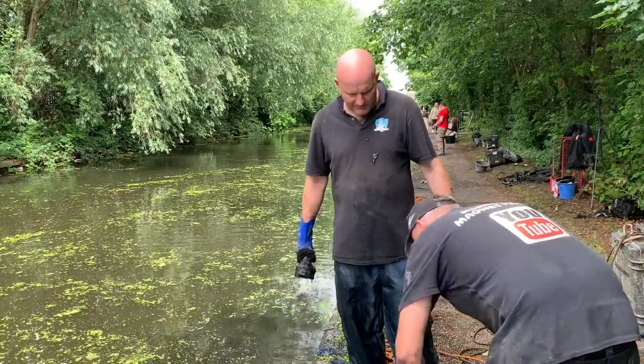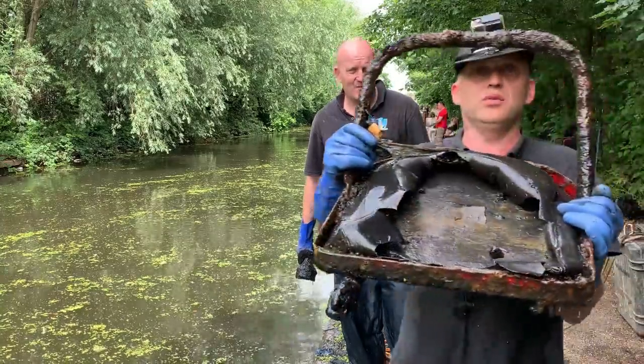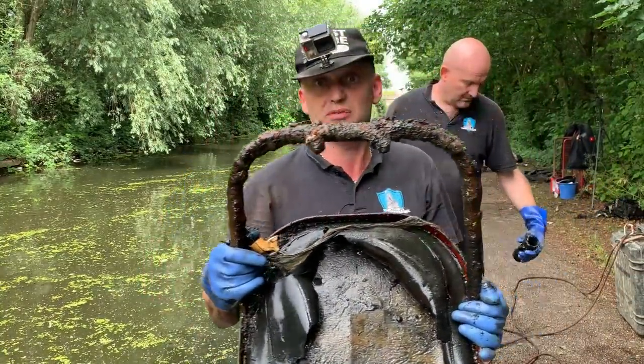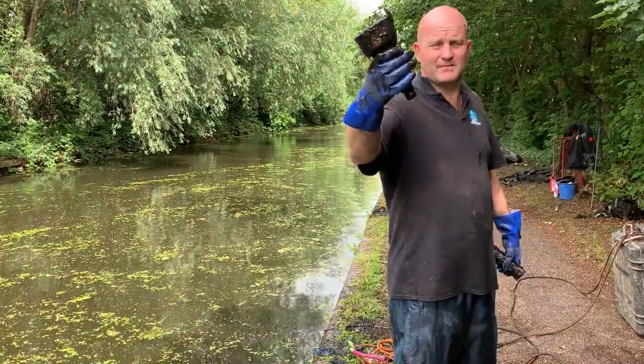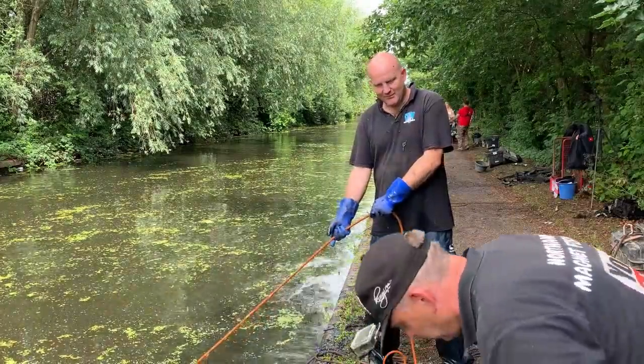So we found a forklift that was carrying all the CVs on. So we've got a seat for a forklift truck. That's a proper old one as well. I just hope they have the rest of the truck in there. And another CV joint. There's a first for a minute. Not from the bloke driving it.